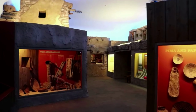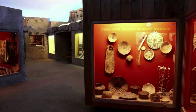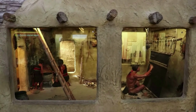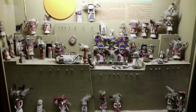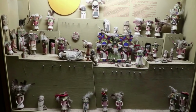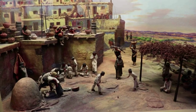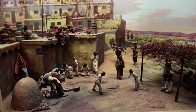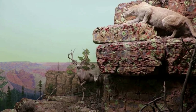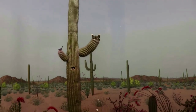We're now in the Southwest with Pueblo-style architecture. This miniature is of a family's private home quarters in the Pueblo. There's a bunch of Kachina dolls. There's a mountain lion about to attack a deer on the cliffs of the Grand Canyon. A saguaro cacti.